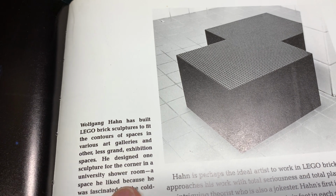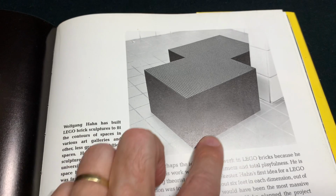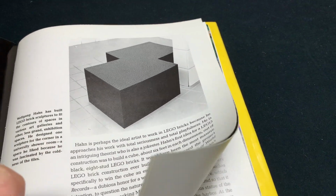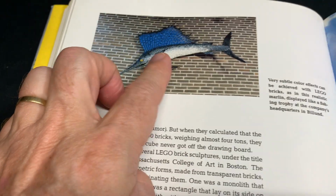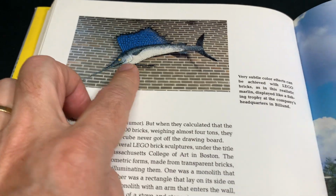He designed one sculpture for the corner in the university shower room, a space he liked because he was fascinated by the coldness of the tiles. So, you know, artists like things. This one is really cool. This was in the Lego office itself. It is a swordfish, but it's 100% Lego.